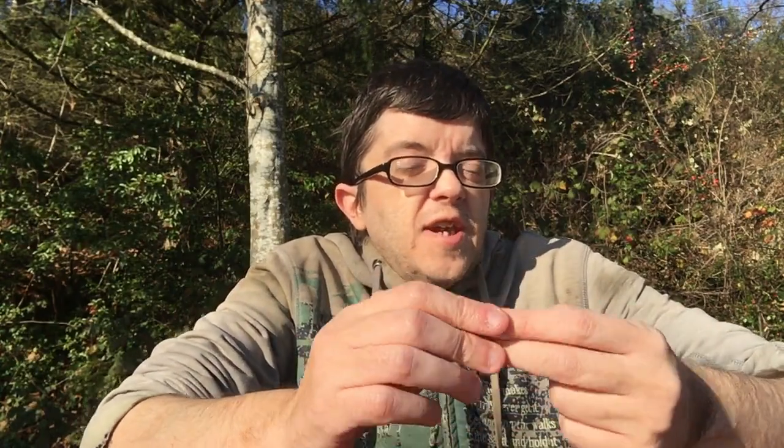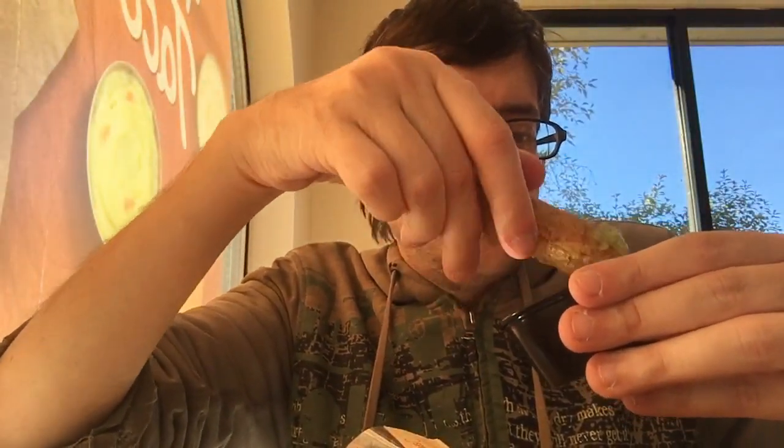I got the full piece that comes with two sauces of your choice of three, either the nacho cheese, the spicy ranch, or the guacamole. I decided to get my two as the spicy ranch and the guacamole. I tried it with the spicy ranch and then with the guacamole, and then I tried it with a little bit of both.